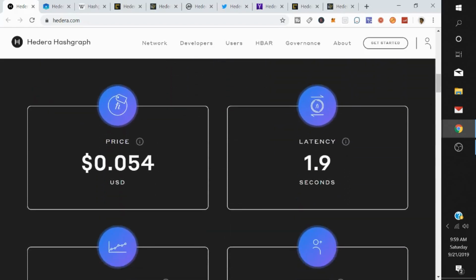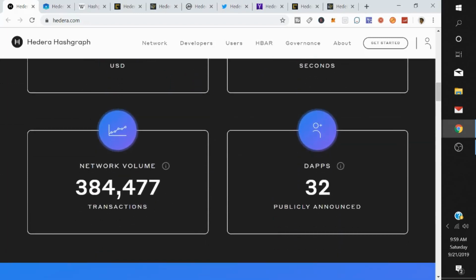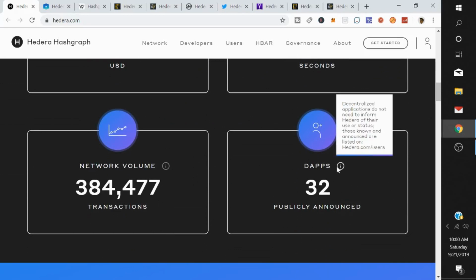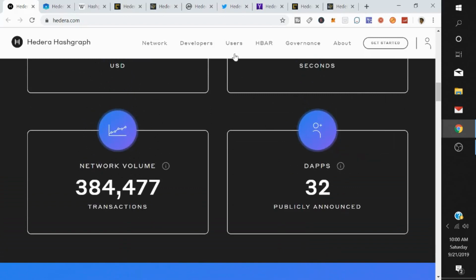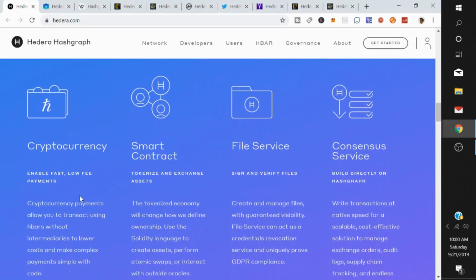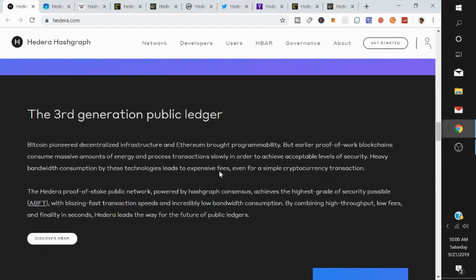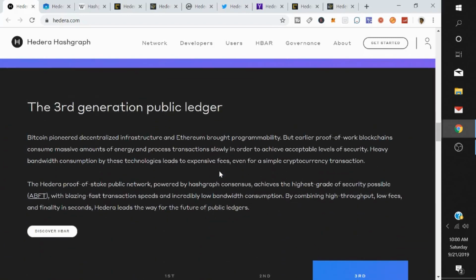Network metrics: the current price of the token is 5 cents. The latency is 1.9 seconds. Network volume is 384,477 transactions. 32 public dApps announced. You can go to hedera.com/users to see the dApps that are using it. Okay. Build with Hedera network services: cryptocurrency, smart contracts, file service, consensus service. So it gives you all of these options to build when you're with Hedera.